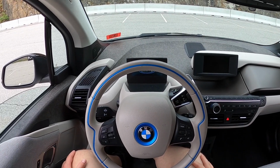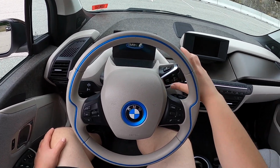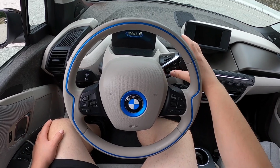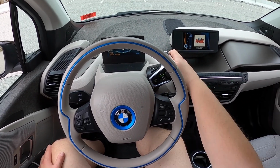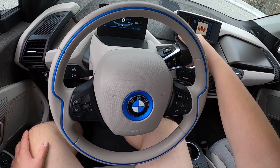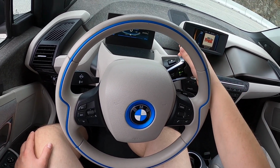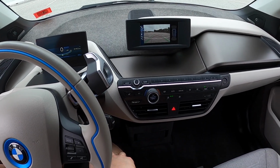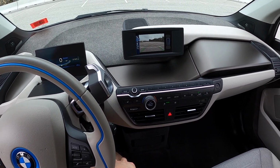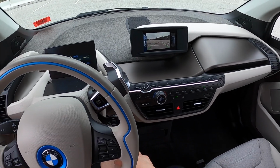And so to start this BMW i3, you just see over here you have your gear selector. Right on it has the start button, and there you go, you are on. And so to switch it into drive, you just use this little switch. You can go into neutral or reverse here. Might as well show our backup camera while we're here. Looks actually quite high resolution for 2016.